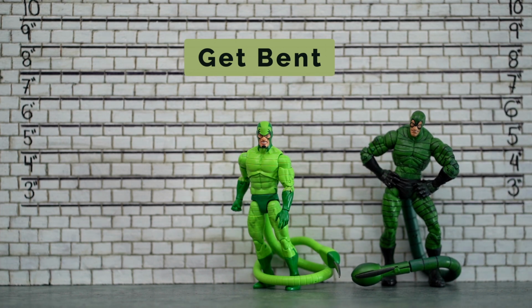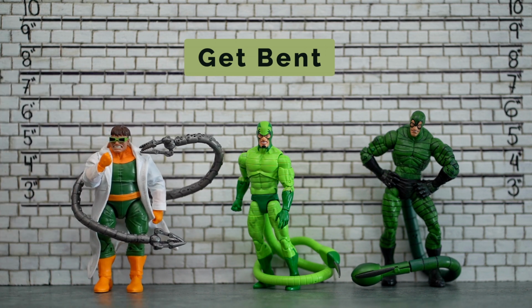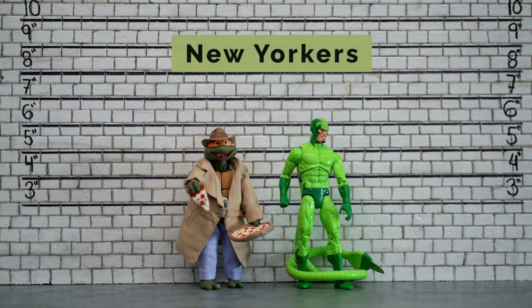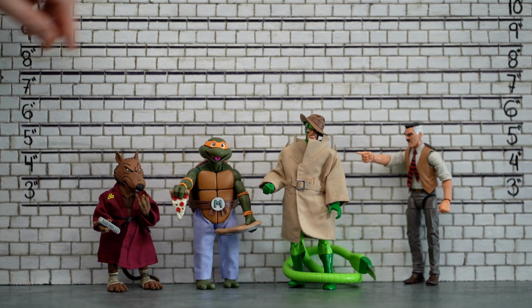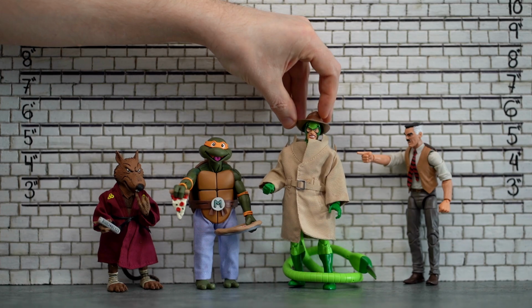Here's Toy Biz's Scorpion. And speaking of Toy Biz, here are the Toy Biz tentacles on the Marvel Legends Doc Ock. You know, I would try a New York accent, but I think it would just come off sounding Australian. Here's NECA's Teenage Mutant Ninja Turtles Michelangelo, Marvel Legends Jonah Jameson, and NECA's Splinter. And if you were wondering how that trench coat and hat fits on Scorpion, well, it doesn't really.